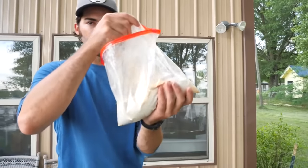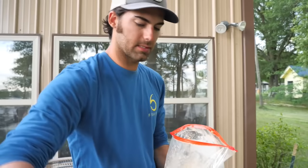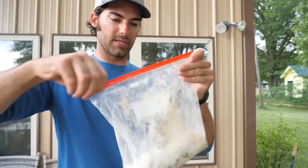So let's start by grabbing our fish. Let me tilt this down. It's kind of hard to do by myself. I need Jay out here to help me out. Here we go. We got our seasoned fish mix here. We're gonna grab one of these delicious little whole crappie nuggets. There he is. He was swimming yesterday, and now he's about to be swimming in some hot grease.